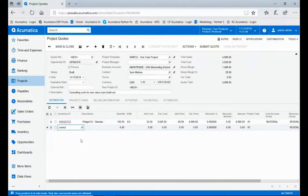And I can also add some consulting hours here. So if I can spell and go to consulting and grab this item called project consulting, of which we're going to add 50 hours, I can go ahead and add that, and now my project is getting built out. I know if I have a target of 45% margin on all my projects, I know I'm right in the ballpark.